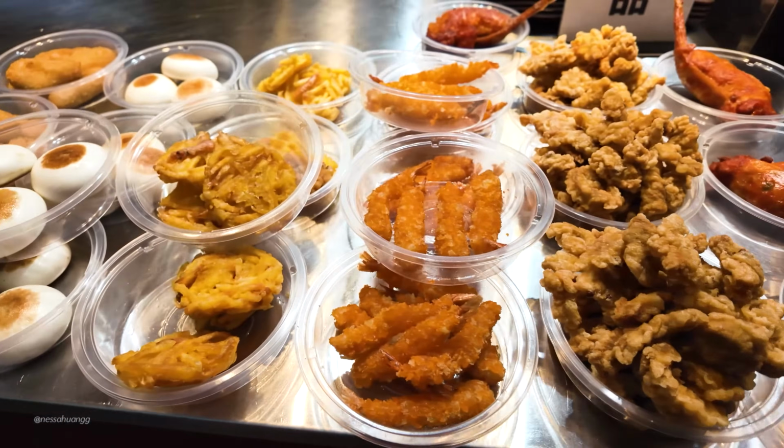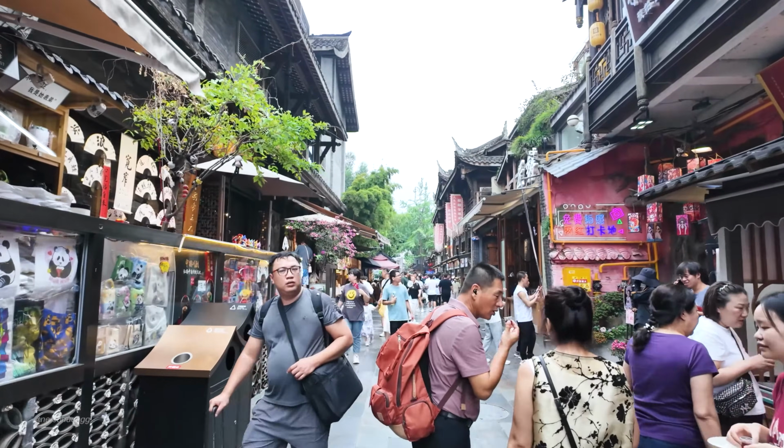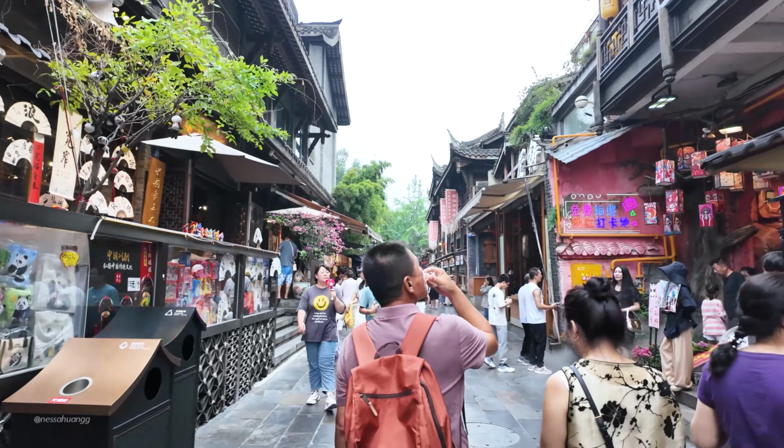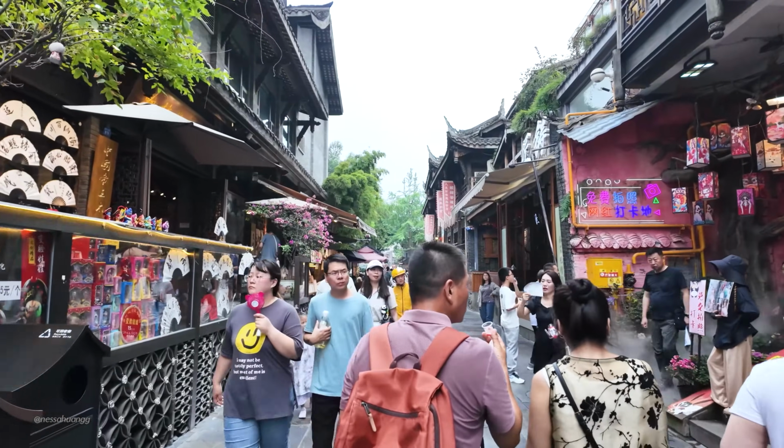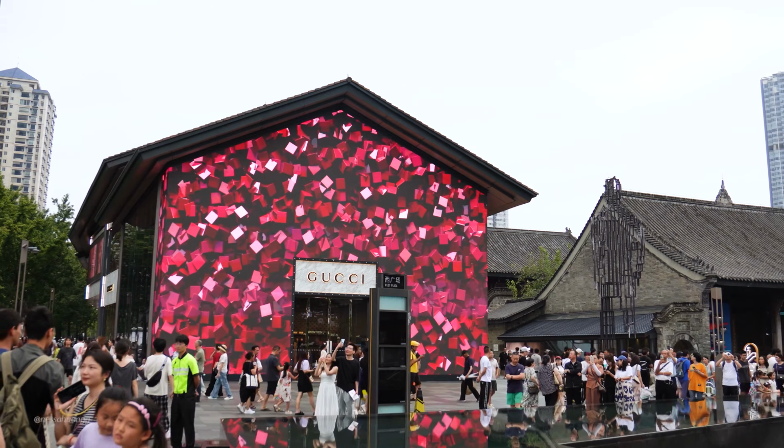After enjoying our lunch in Kuanzhai Alley, it is time to move from the old streets to the modern and luxurious shopping district in the city center. This is Taikoo Li Shopping District.